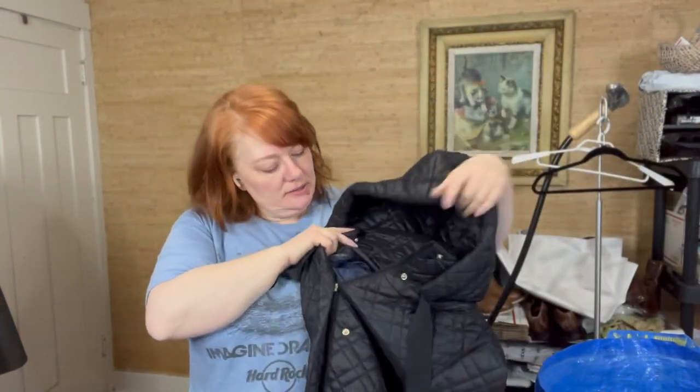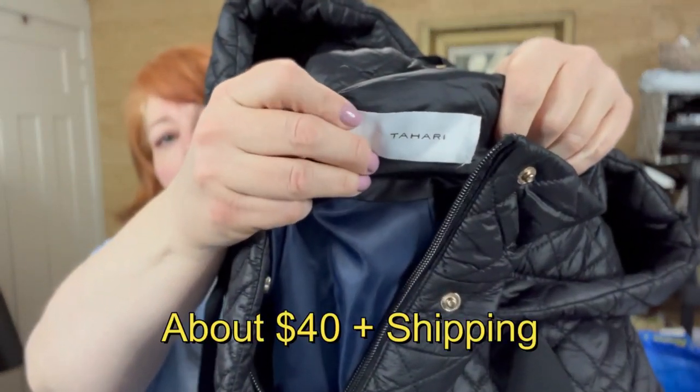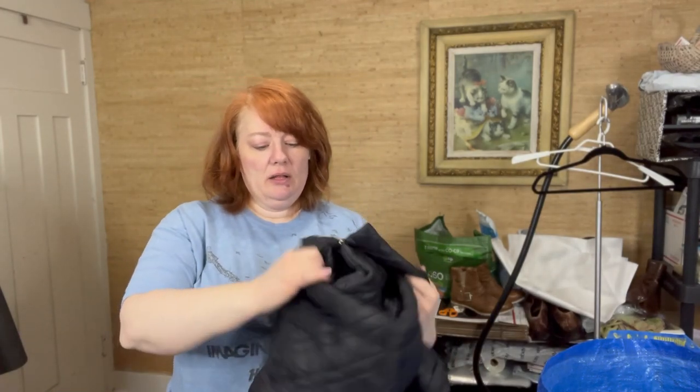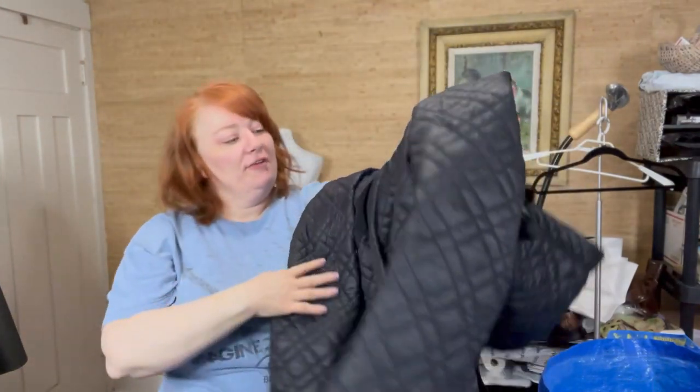This is Tahari. And I will pick up Tahari in substantial pieces. Not everything Tahari, because not everything Tahari does well. But this quilted puffer, I think it's a down jacket. I figured I couldn't do wrong.